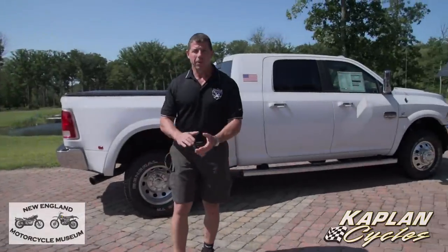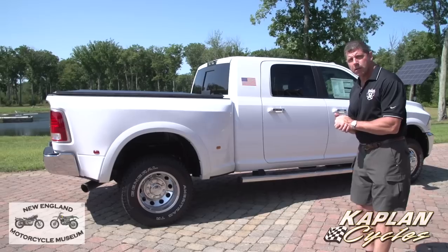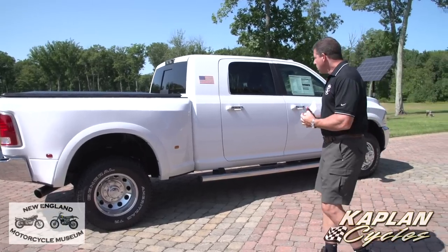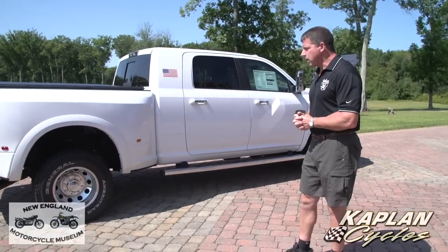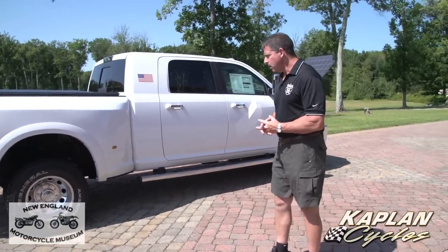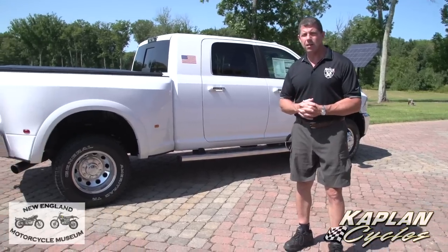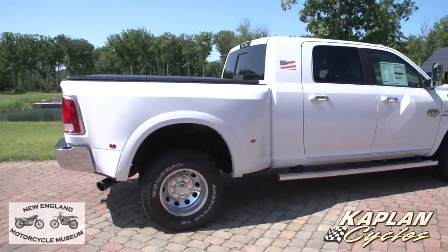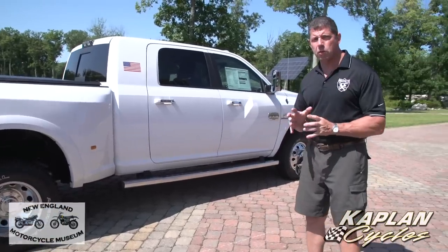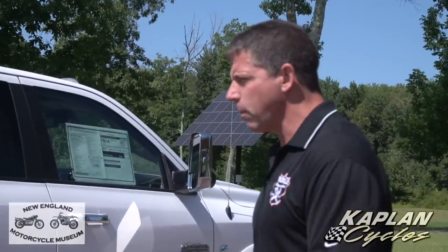Hi, this is Ken Kaplan from the New England Motorcycle Museum, and today I'm proud to present our Ram 3500 Laramie Longhorn Mega Cab. This has got the Cummins turbo diesel in it with the ASN automatic, and the truck is in concourse condition, museum quality concourse condition. We judge a lot of bikes at the shows, and we do a lot of museum quality stuff, and I promise you, you will not find a cleaner Ram 3500 anywhere, not even on a dealer showroom floor.